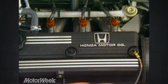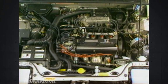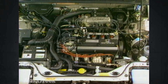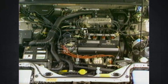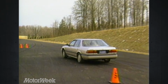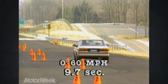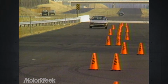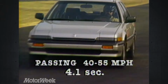But okay, so how does it go? Well, quite well, thanks to a super smooth 2-liter 12-valve 4-cylinder power plant. With multi-port injection in the LXI, it generates 110 horsepower and 114 pound-feet of torque. Other Accords make do with carburation and slightly less power. From a standing start, even with an automatic, LXI launches were crisp with minimal wheel spin and torque steer. From 0 to 60, we managed a fast 9.7 seconds. Passing's no problem either, with only 4.1 seconds needed to accelerate from 40 to 55.